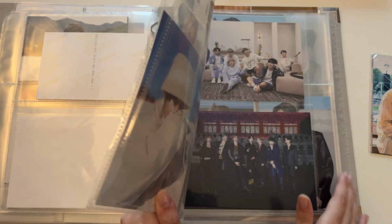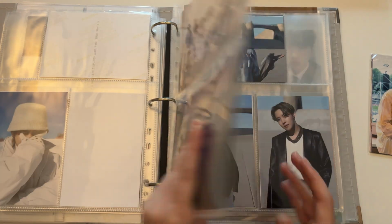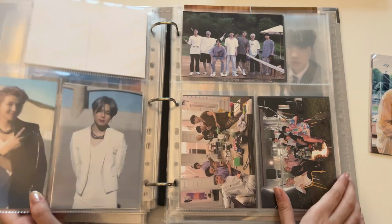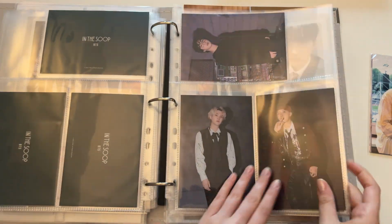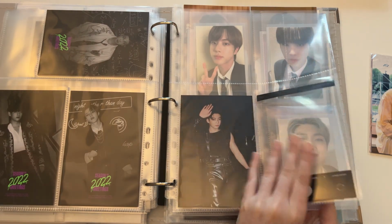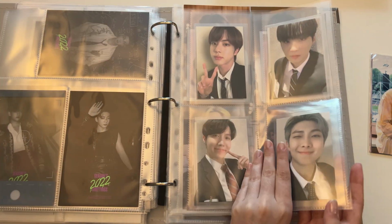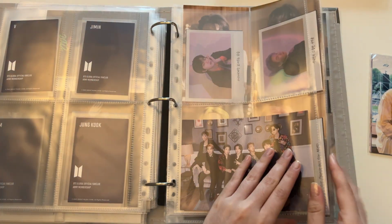We have winter package stuff. Do I have this in order? I think it is chronologically going this way. More Memories stuff. This came with the In the Soup frame, Season's Greetings things. I really like to put these away, but I feel like they just bulk up my regular binders if I put them in there, so that's why they are all separate.